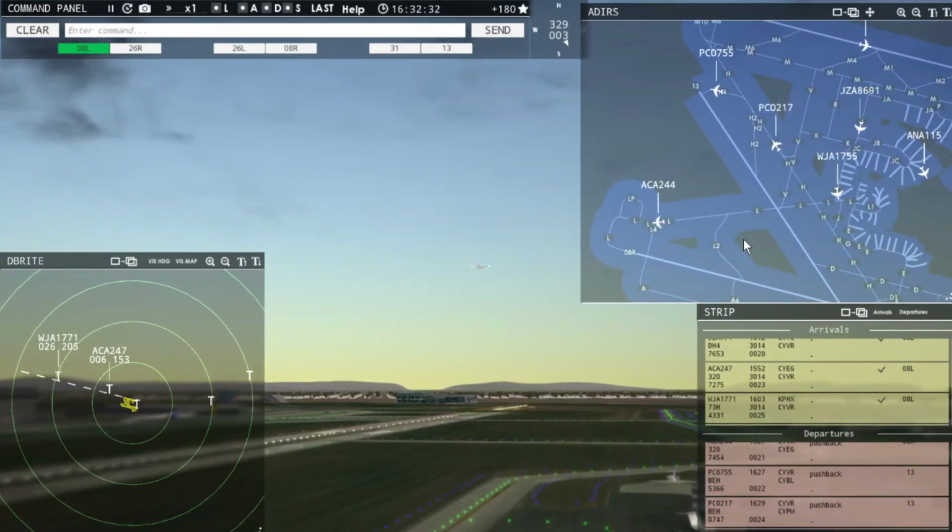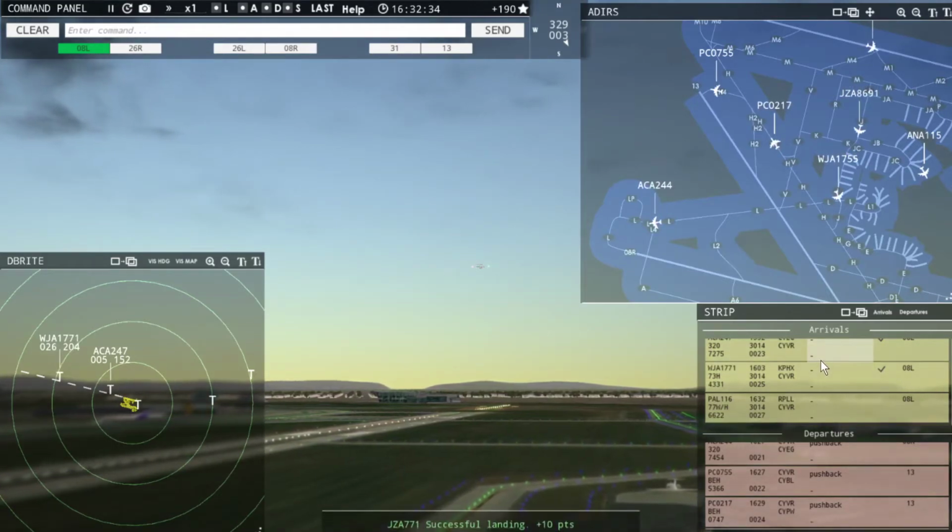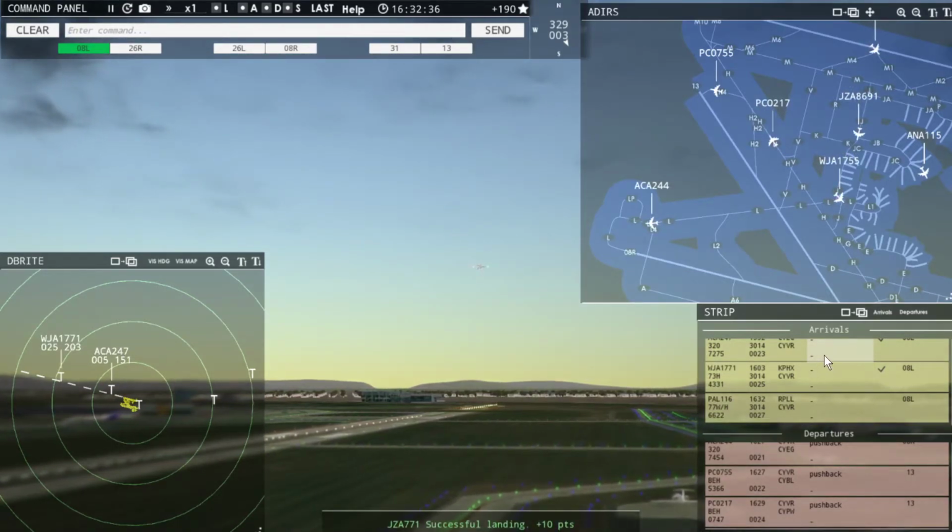Tower, Philippine 116 with you, runway 08 left. Philippine 116, runway 08 left.